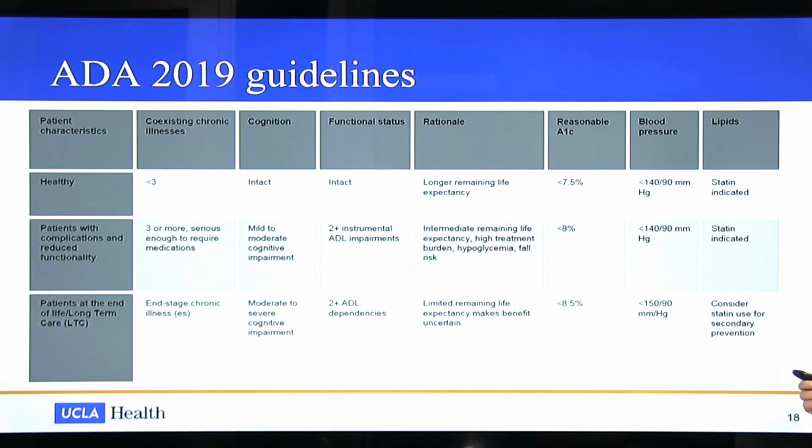Hemoglobin A1C, remember what we were talking about before, 6.5 to 7. So that is very reasonable. So we can keep the hemoglobin A1C less than 7.5 in these patients. Blood pressure control is very important, and cholesterol control with a statin is very important.